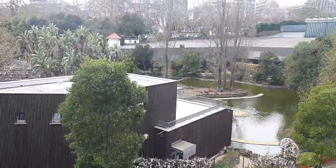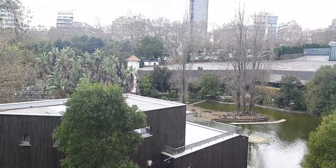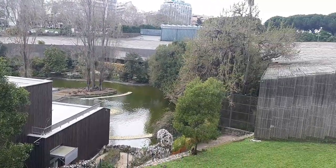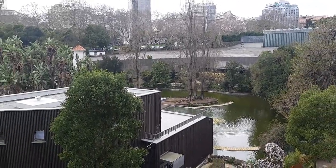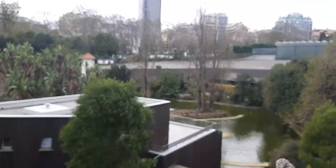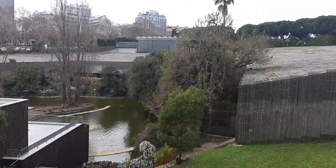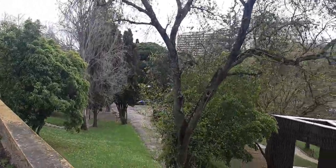Could this be the botanical garden here in Lisbon? Sure looks like it. I haven't seen much signage on it. I see one sign that says Estufa Fria. I don't know what that means. I know what it means in Spanish. It means coal stove in Spanish, but I don't know what it means in Portuguese. But I haven't seen anything saying botanical garden. But it looks too much like that for it not to be that, you know.